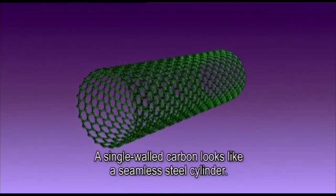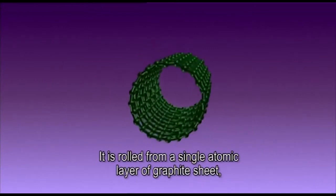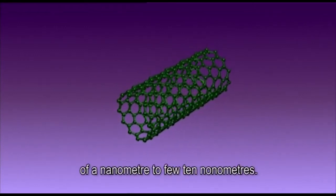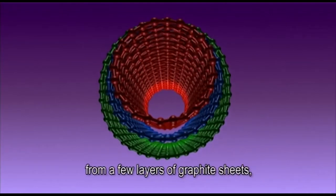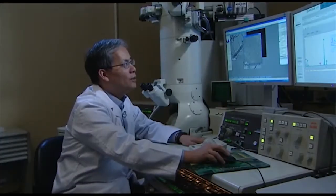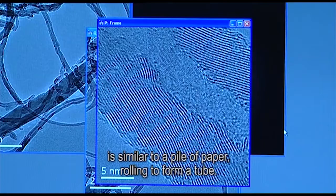A single-walled carbon nanotube looks like a seamless steel cylinder. It is rolled from a single atomic layer of graphite sheet with a diameter ranging from 1/10 of a nanometer to a few 10 nanometers. Multi-walled carbon nanotubes are rolled from a few layers of graphite sheets, forming a concentric cylinder. In fact, the structure of a carbon nanotube is similar to a pile of paper, rolling to form a tube.